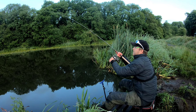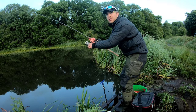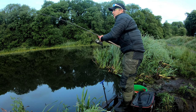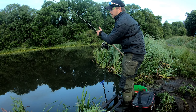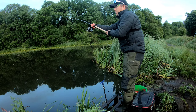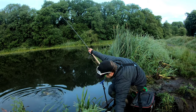There we go. Oh. There certainly is no roach. Two red maggots. After trying corn and different things, trying to lift a bigger fish, we hook into something quite substantial on two red maggots. Oh, it's a strong fish. Yes. The target species.